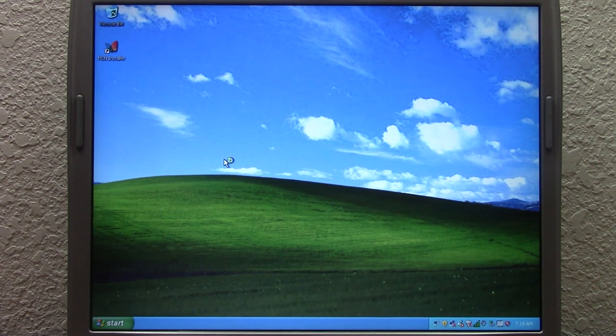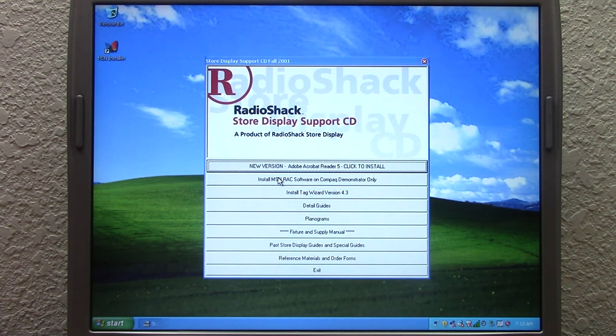So I wonder if there's like an auto run or anything like that, or if it's just going to come up with a Windows Explorer window. Okay, so there appears to be an auto run here. It says store display support CD fall of 2001, a product of RadioShack store display, and here is all of the content. So the first thing you have is a version of Adobe Acrobat Reader, which I assume you're probably going to need because there will be some PDFs on here, at least that's my guess.